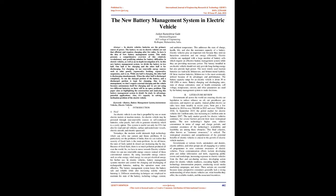Due to this management, we don't require external charging and the vehicle becomes autonomous for charging, and we are not using two different batteries, so there will be no space problem. This paper aims at highlighting the construction and analyzing this battery management system in detail, to study its advantages and potential applications, and also its capacity in solving the inclination problem of the electric vehicle.